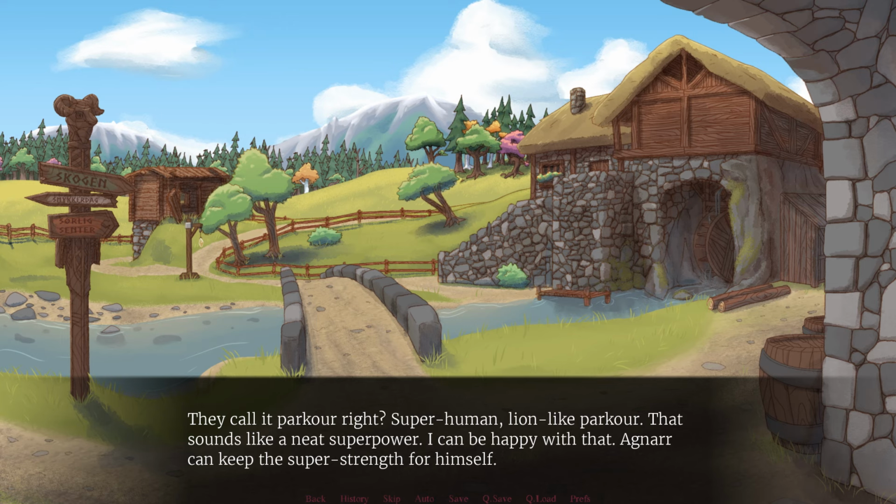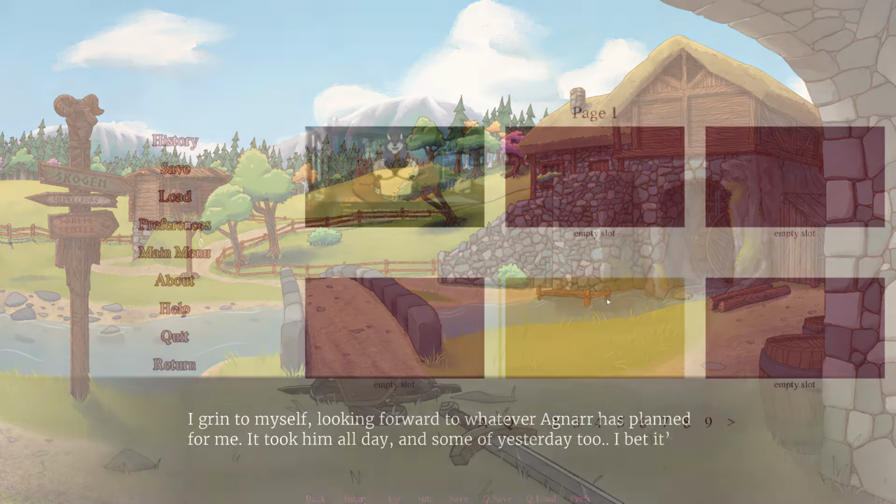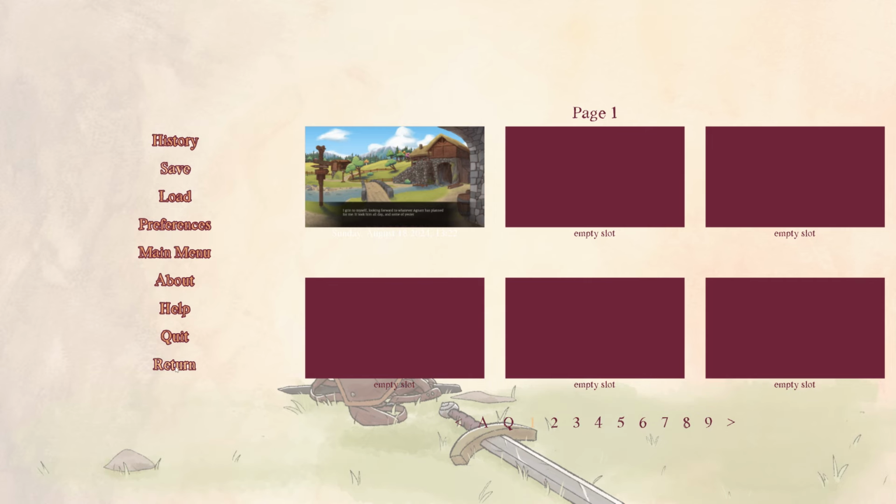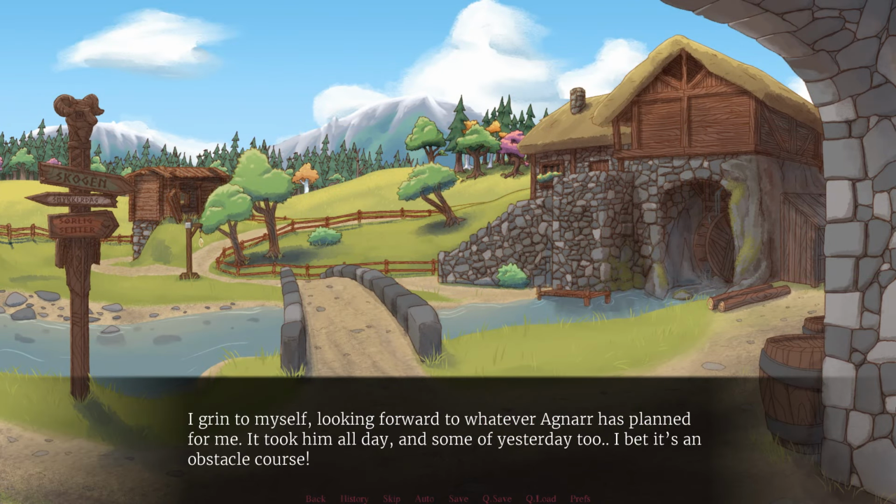I can't be happy with that. Agnar can keep the super strength for himself. No? Alrighty. Alright. I grin to myself, looking forward to whatever Agnar has planned for me.